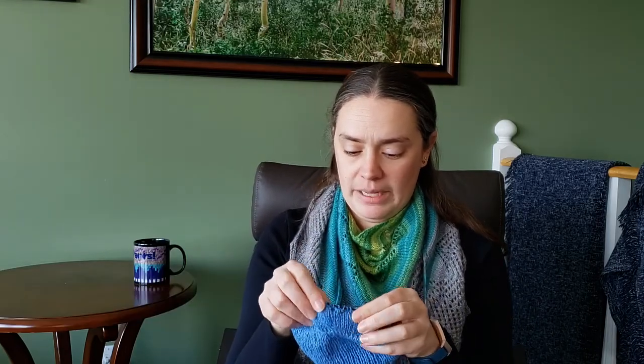I did a round or two on my market bag. This is the Eileen bag by Hannah Mason, and it doesn't look like much, but there it is. Just keep working on it.